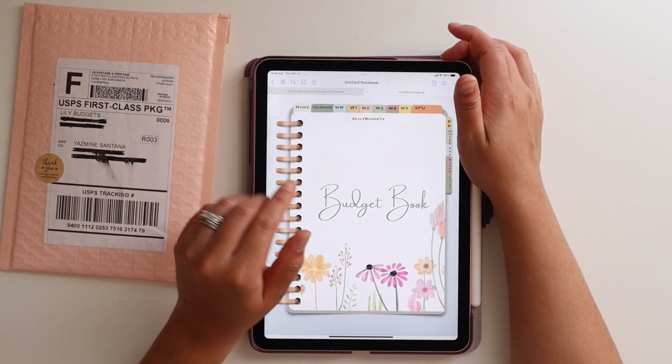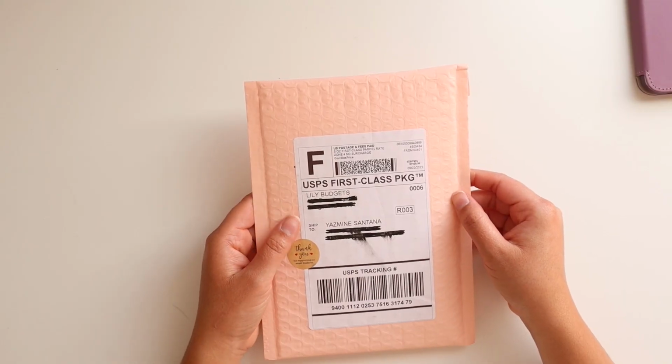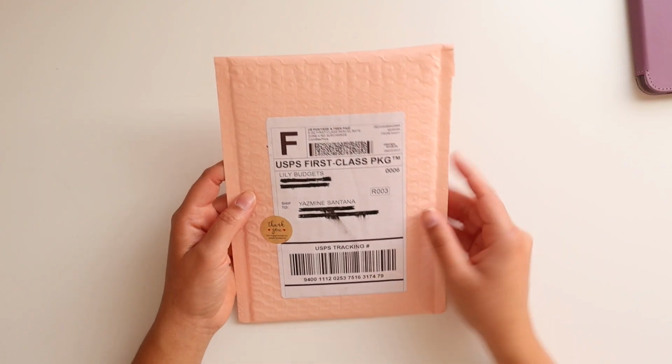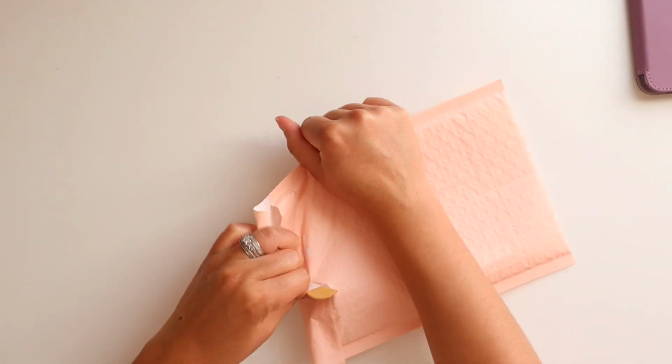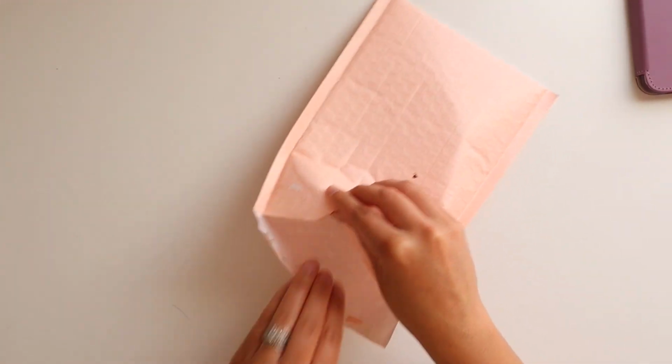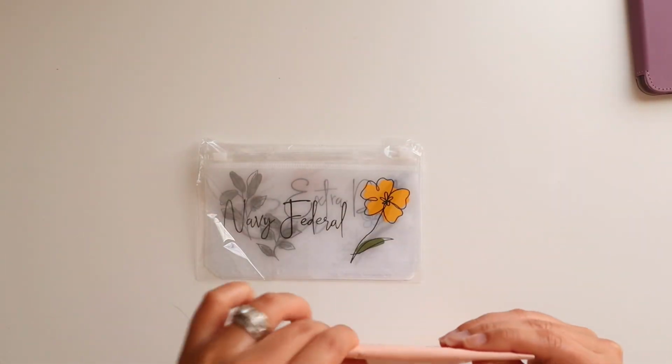And with that being said, let's move on to the second portion of the haul. I did order some new envelopes. Sorry guys if it's noisy. I think it's street cleaning right now, so you're hearing that. So this is what we're opening up here. Super excited about it. I've actually had this for a couple weeks now, but I wanted to film this for you. So it has been sitting in the packaging.